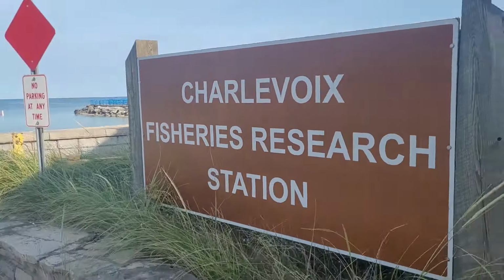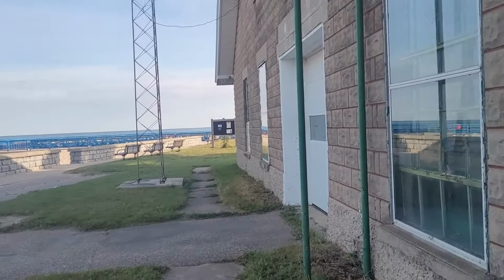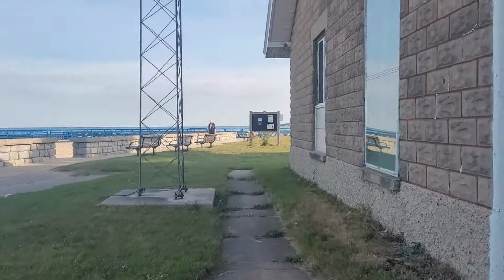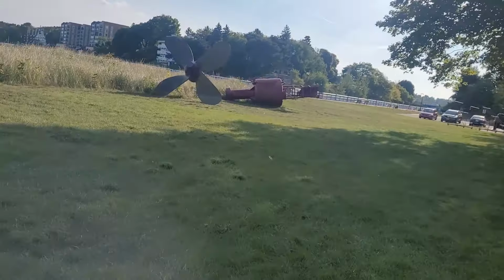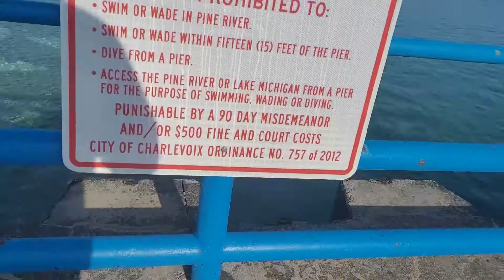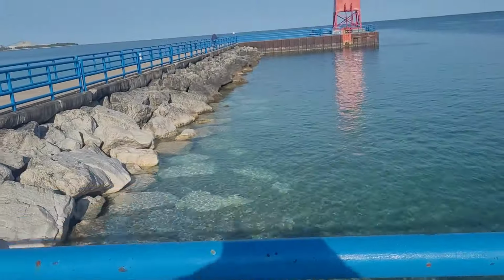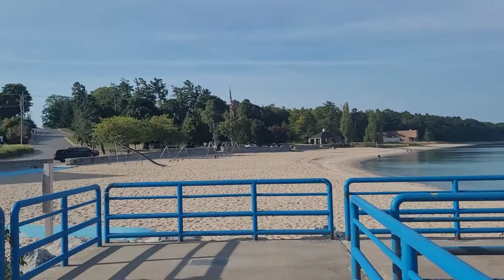Fisheries Research Station. So we're in the research of fisheries. You can kind of look through the window. A little freezer and flags, floating things. Stairs that go up to a higher level. Wow, that looks like some nice water to swim in too. Very tempting. Maybe they allow swimming over here though.